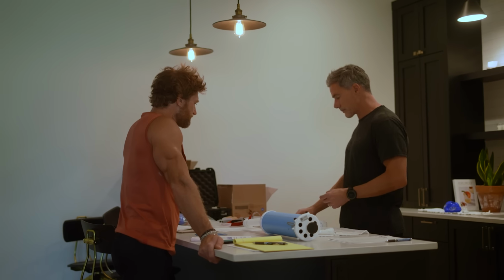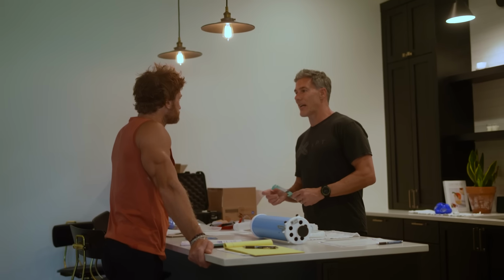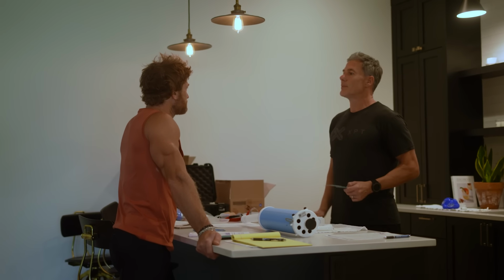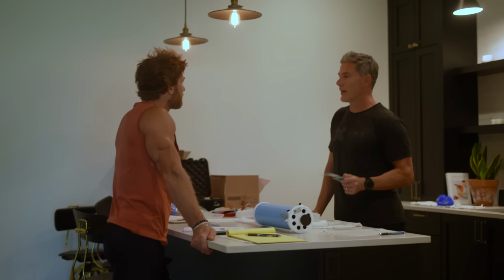And what is VO2 max telling you exactly? Think of it as the size of your engine. Got it. All right, this is the size of your engine. And it's how much oxygen you can process per milliliter per minute. Got it. In fact, I'll draw you kind of a chart.